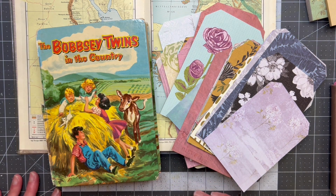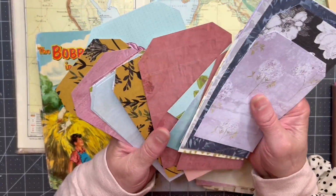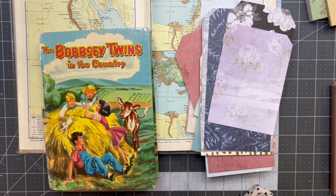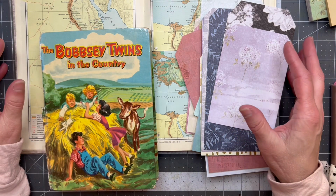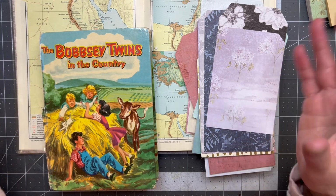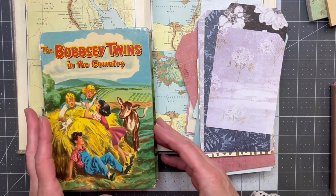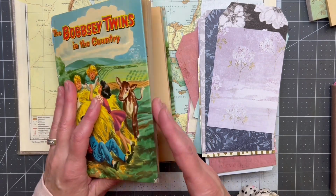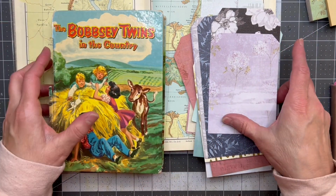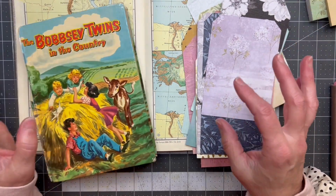I have a bucket full of tags that I had pre-cut. I've said this many times, and I'm just trying to get them semi-decorated and ready for whatever project may come my way, or for whatever giveaway that may come our way. And just doing something that keeps my hands busy and my mind filled with things to do. So I just wanted to bring you along, and we can just craft away and have fun.